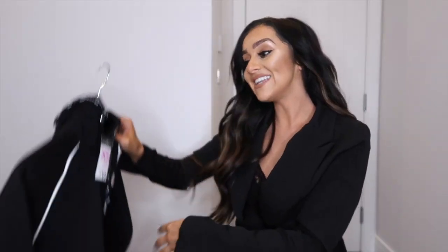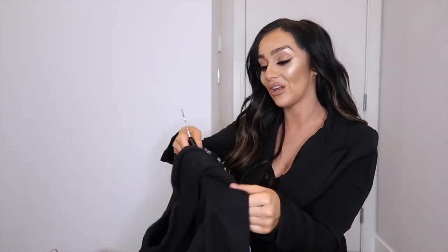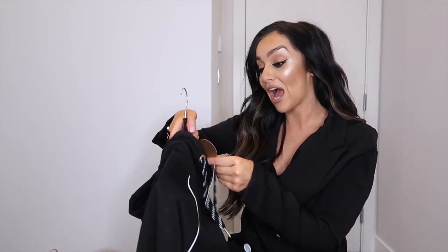So yeah, quite like it, it's cute. Okay, next thing I picked up was another hoodie. I'm sorry there's so many hoodies and loungewear in here, but like I said, it's all that my Primark seem to have in at the moment.